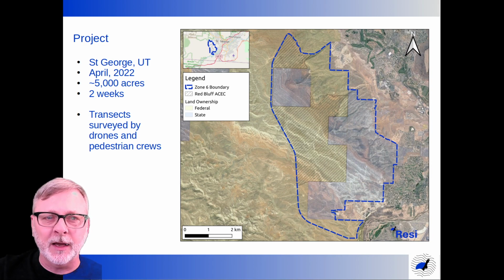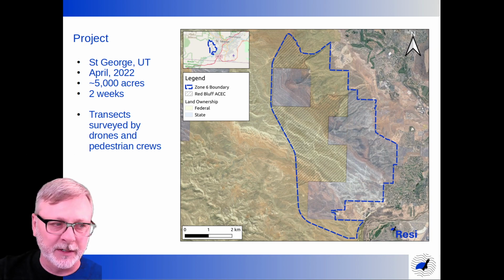And we surveyed a bunch of transects by both the drones and the pedestrian crews. And I should note that we did those transects on the same day. So the same day that the pedestrians surveyed a transect, it was also surveyed by drone.